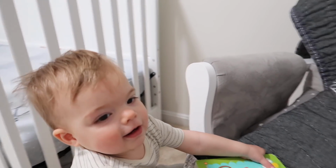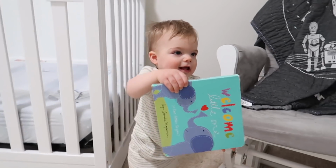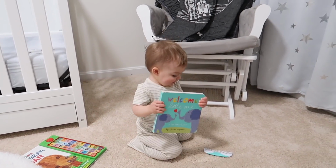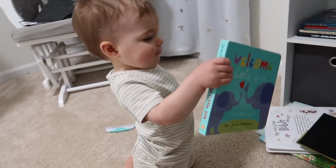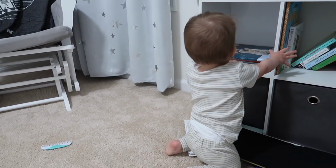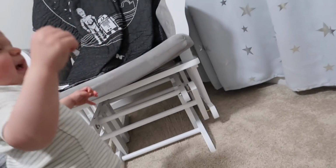So yes, those are his stats. I guess one of the biggest things that's happened since the last update is that Jackson is now walking. He started walking, I want to say just shy of 14 months. He took his first steps, but he also likes to do this little knee crawl. But as of recently, maybe the last week or two, he's been walking a ton.